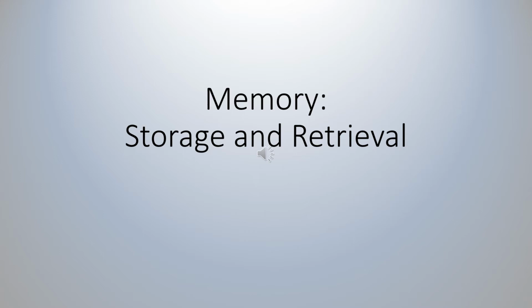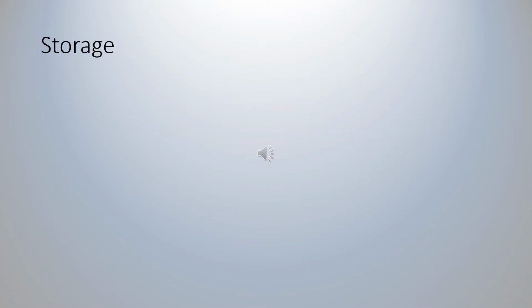In this lesson, we'll look at storage and retrieval of memory. Storage is the second step in the memory process. Once information is encoded and you take it in, then we put it in our storage centers, such as short-term memory and long-term memory.